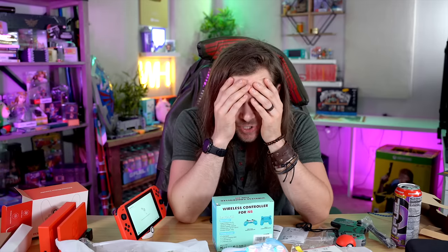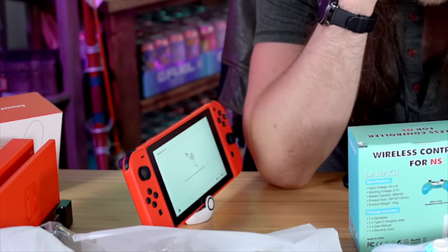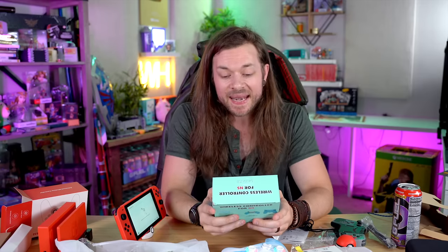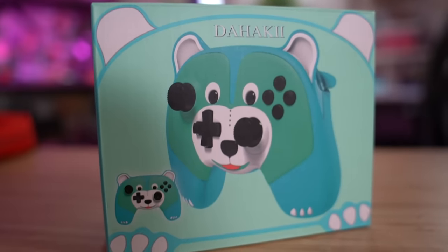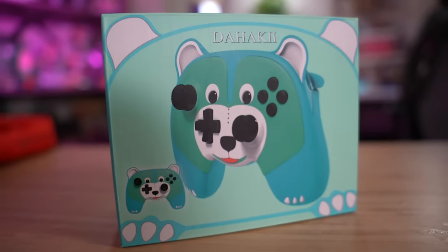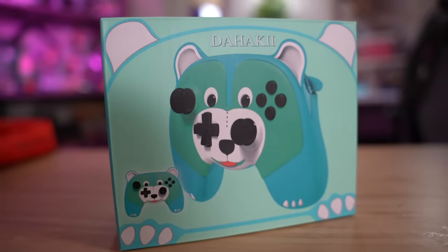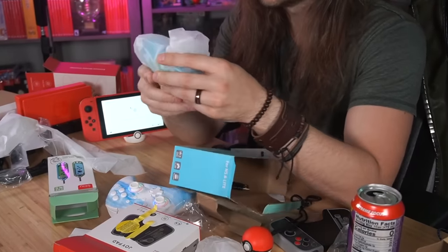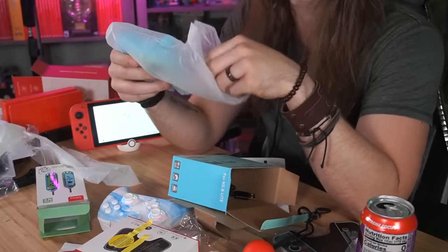Why is my brain doing this to me? Every single thing I bought, I thought was weird while I was buying it. But every time I get it, I'm like, oh no, this makes sense. It's a controller that looks like a bear face. And online, I thought that's weird. And even Kim was like, that's weird. It's probably for kids to sit there and play Mario on a cute little bear controller. And I bought it to laugh at it.